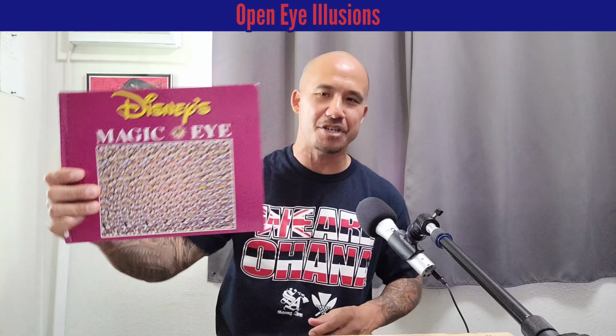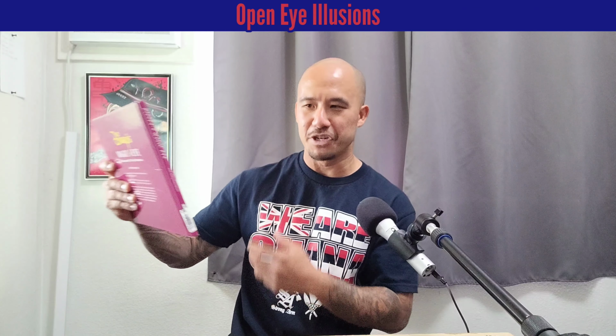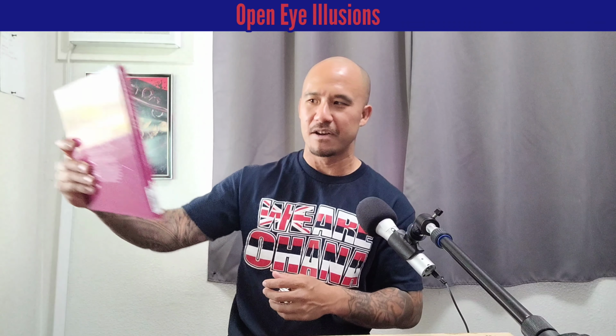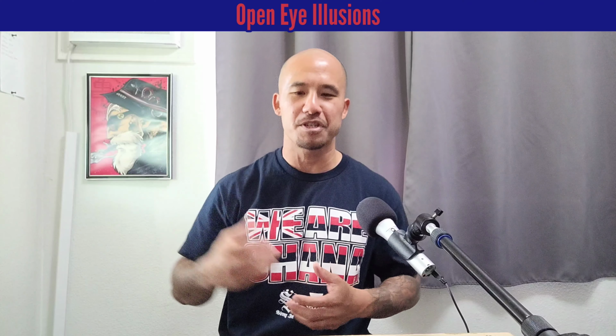Another example of it would be like this 1990s Magic Eye stuff, where you can look at the randomness and you can either have the image pop out or sink in. And then once you can find it, try to hold on to that image. You can even do some things that make it a bit more difficult, like moving it further away or closer while still maintaining the visual perspective.